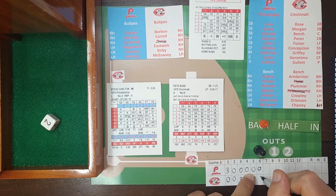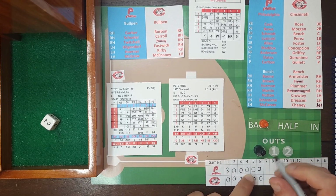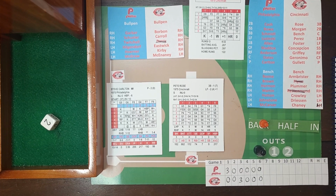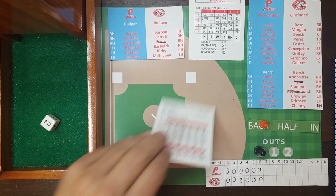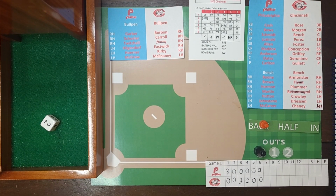So the Reds once again miss some opportunities. No runs on 2 hits, no errors, and a man left. We've played 6 from Riverfront, and we're still tied at 3. And Carlton may be just about done as well. He's scheduled to bat fourth this inning, so the Phillies might be looking to pinch hit for him as well. Reds need to go to the bullpen.